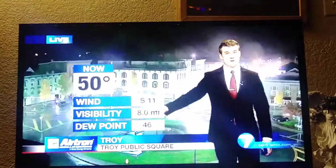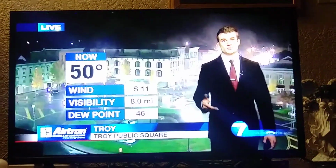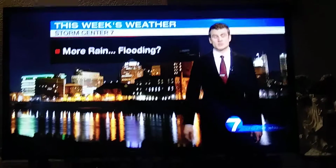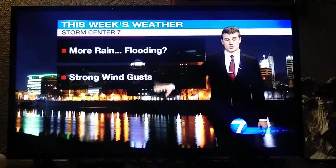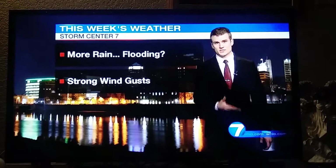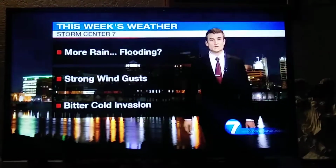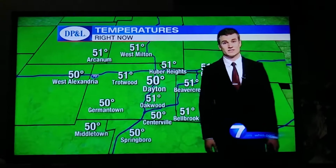We're likely to stay right around that mark throughout the overnight hours, as we're still pushing in that moisture. We're still pushing in that heat from the south as this low pressure system creeps in. So more rain on the way, not just tonight, but as we go into tomorrow evening and the overnight hours as well. So plenty of rain in the forecast. We're looking at strong winds moving through as a deepening low pressure system moves in. So another strong system that's really going to have some gusty winds along with it. And I'm talking a very bitter cold invasion of air that's going to be moving in by the time we get into next weekend. And unfortunately, temperatures are going to be much, much cooler than what we're seeing out there right now.